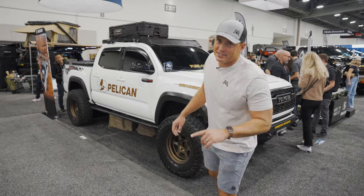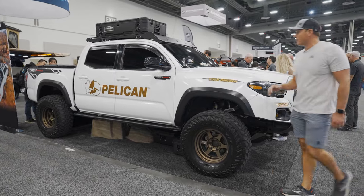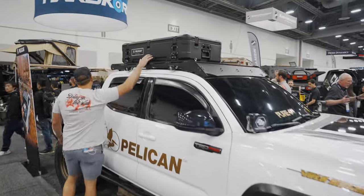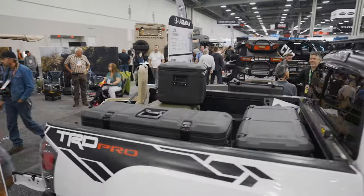We're in the Pelican Case booth with Taco Chris's Tacoma, this TRD Pro. Looks like a 2017, 2018, somewhere around there, maybe a little bit newer. We got the Prinsu rack with the Pelican Case up top, and check out all these Pelican cases back here. They have a wide variety of awesome storage solutions.